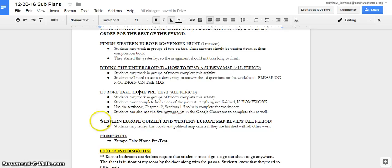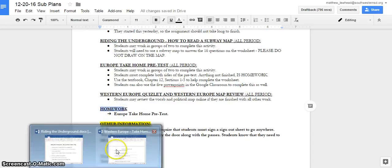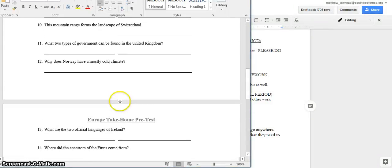If you finish all those activities, as usual, work on your Quizlet or your map review. Those are both online at my website, and you can see here where it says homework. If you do not finish the take-home pretest, please make sure that it gets done at home.